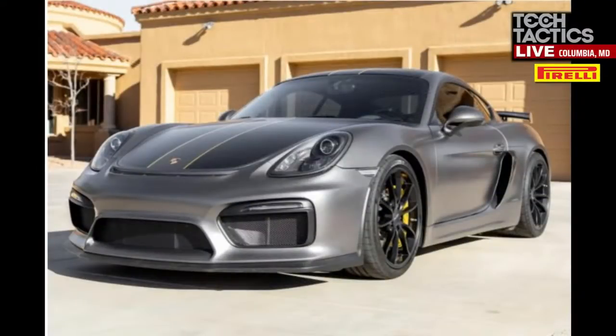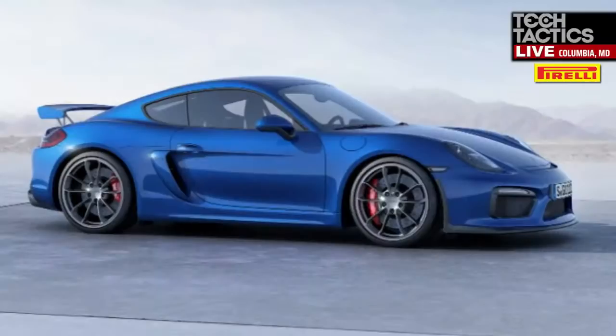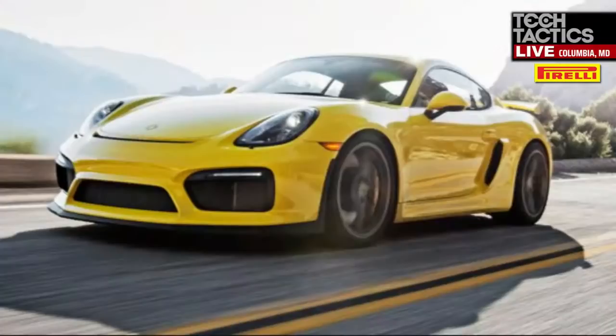Why do you have to hate on Hello Kitty? I would take it if I could get a 2016 GT4 with Hello Kitty stickers on it for that price. So that was a little bit of a dream. I'll admit that one was a stretch.